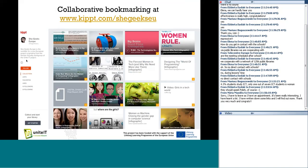And then we also have a bookmarking page where there are a lot of articles. It's called Kibit, which you can follow. It works like an RSS reader, and each time I find something interesting, I put it on this list. Videos and articles go there, and the best of it goes into Pinterest. So for the moment, that is it. The rest will continue in the group.